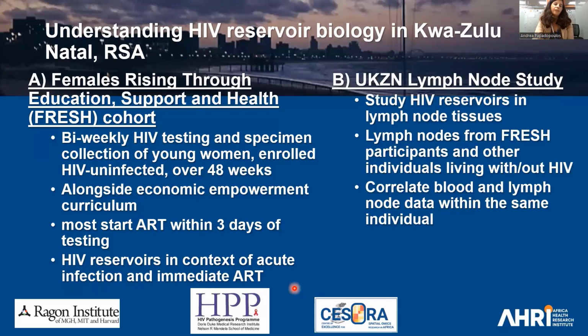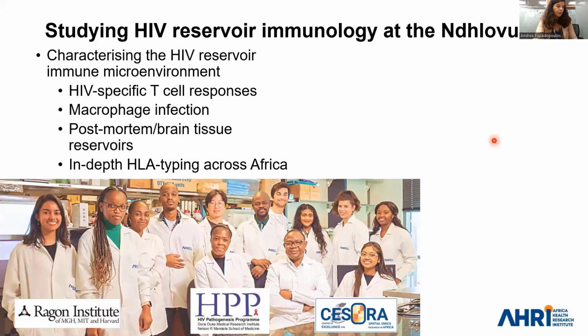And because most reservoirs occur in the tissues, this study overlaps with the UKZN lymph node study, where we collect lymph node excisions from participants. So our lab explores these lymph node and blood samples to characterize the HIV immune microenvironments. So we do this looking at HIV-specific T cell responses, macrophage infection, studying post-mortem tissues, and doing in-depth HLA typing across the continent.